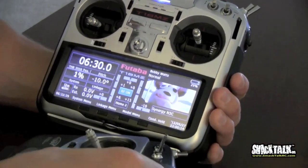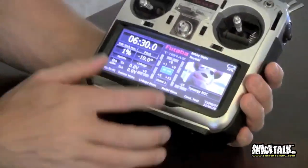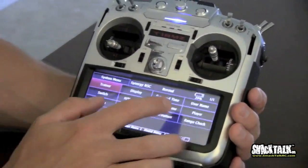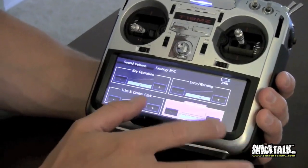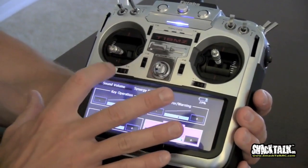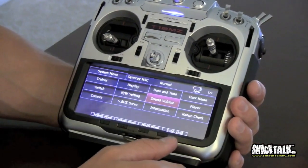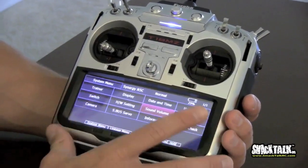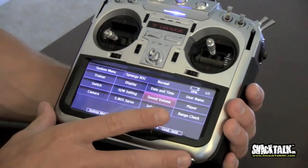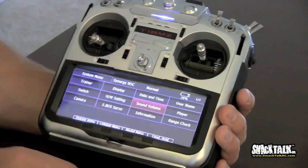I can turn on my 8FG. Kind of loud. If I go into here on my system menu for my timer, yeah, I can definitely hear it. So that's really worth its weight in gold right there. Battery lasts forever. I've got 30% here. I haven't charged this thing in forever, but the battery lasts forever. It's a lithium ion battery on the side. We'll get to that.